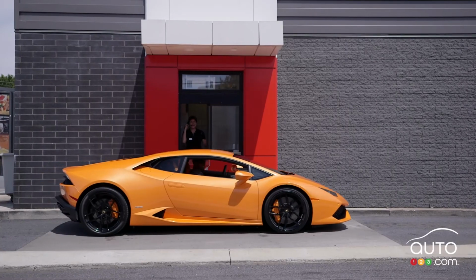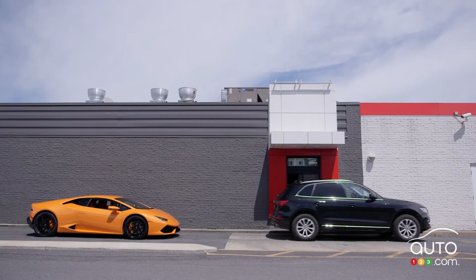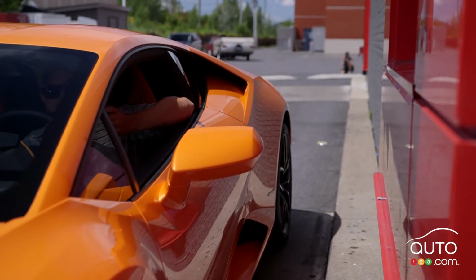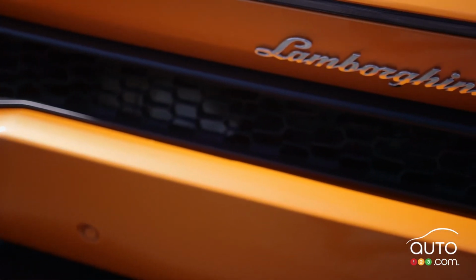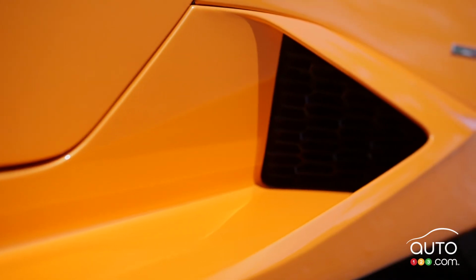You'll not be surprised if I say that the Huracan is stunning to behold. There are those that prefer the Gallardo for some reason, but then again, I prefer grunge music to the Beats. I suppose that makes me weird. Let's pause and admire the straight, sharp edges and cutthroat creases that make up this Lamborghini.